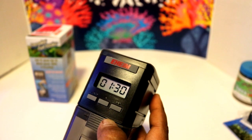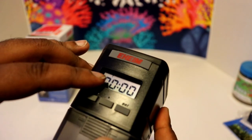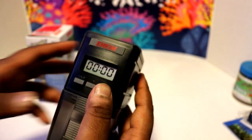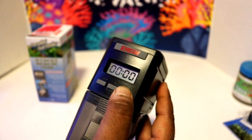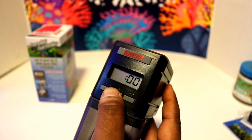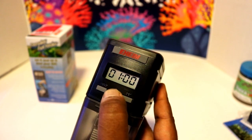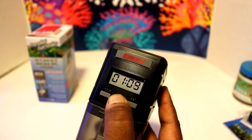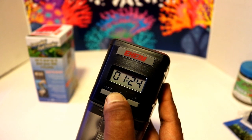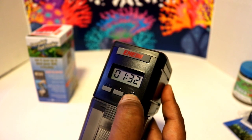So now you wanna program. You can do 4 feeds, like I said. So you click mode, and on the top, it'll show number 1. I don't know if you can see it clearly here, but it does say number 1. That's feed 1. So for feed 1, you're gonna click set. You're gonna set the hour. So let's say I want the first feed to happen at 1:32. So you're gonna select 1 and then click mode again. Do the time. Hold on to the plus. We're gonna go all the way to 1:32. Done. You hit set and you're done.